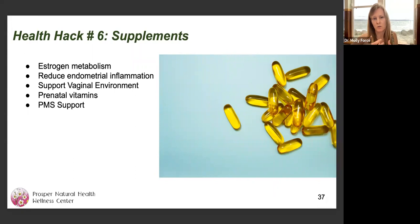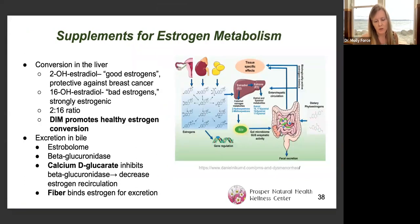We're going to talk about ways to reduce that endometrial inflammation, because we've talked about why that's such a big deal. We really want to support that environment, that vaginal environment, so that the sperm can be successful on their journey. And we want to be thinking about prenatal vitamins being on board, of course, so that we're having a healthy start and finish of our pregnancy. And then we want to be thinking about ways that we can support these cycles so that we're not having these hormone imbalances that are triggering PMS and challenging issues with our cycles.